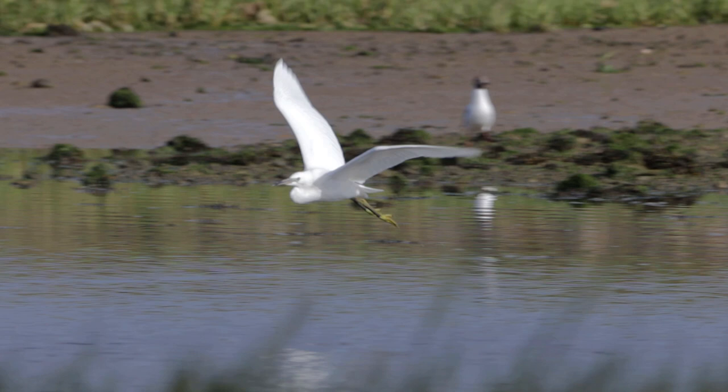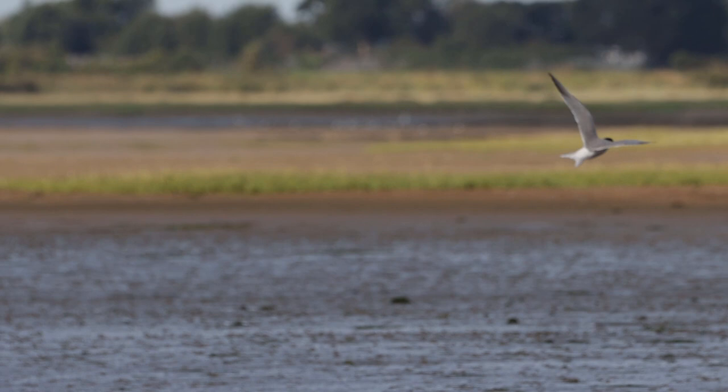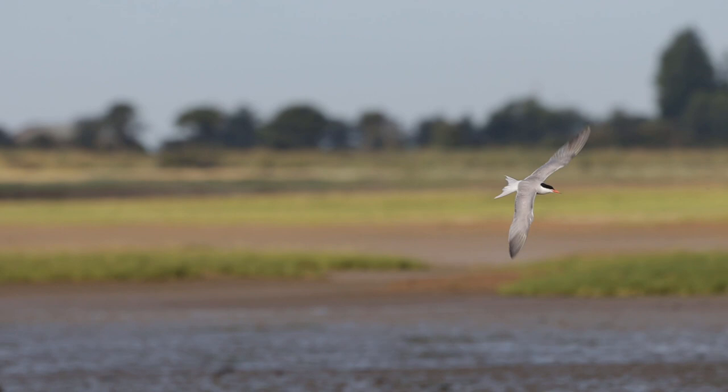As the little egret ventures off in search of new hunting ground, a common tern emerges from its plunge into the water. Common, little and sandwich tern migrate here for the summer, especially sandwich tern, which breed on designated islands safe from predation.